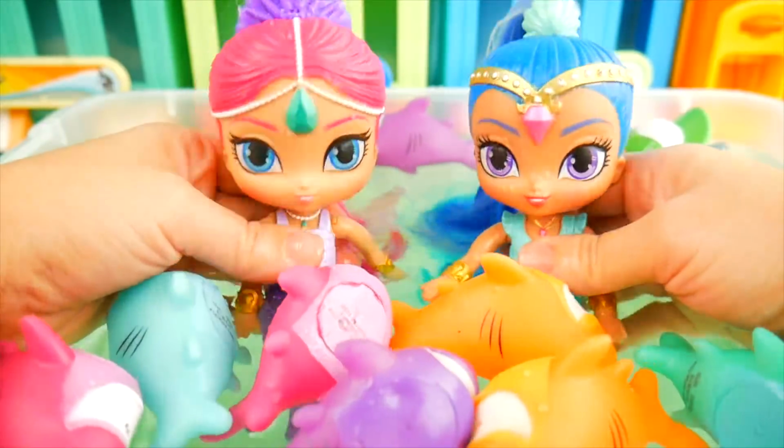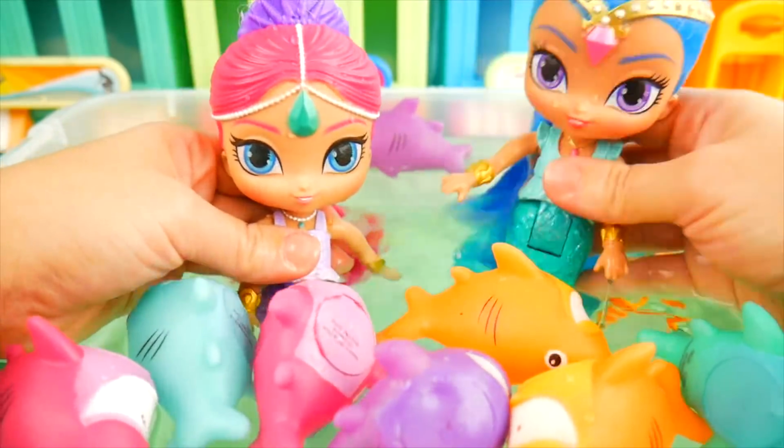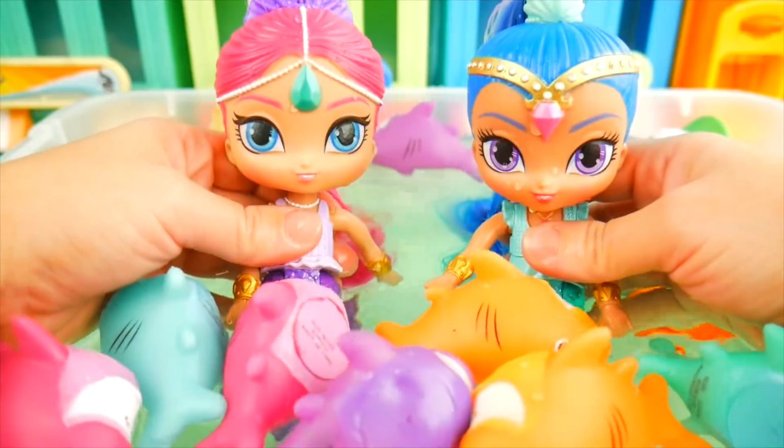Do you remember which of our mermaids ate the yellow gumball? Was it Shimmer or Shine? Put your answer in the comments.